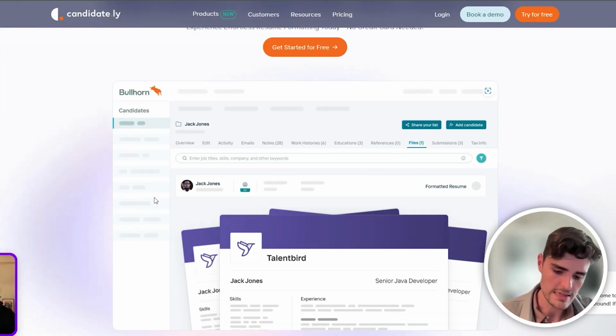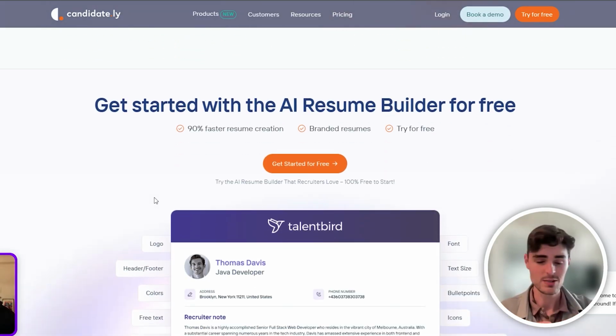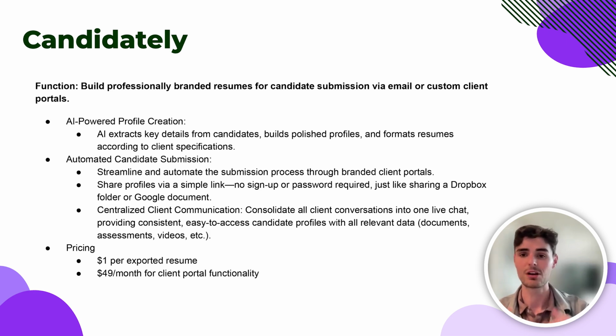So what this tool does is multifold, but firstly, it'll help you auto format any resume into a resume that says Preston Parks Recruiting Agency, and it'll tell you all the information you need, and it's going to give the client your recruiter information, but also the candidate's information.